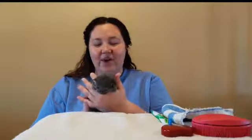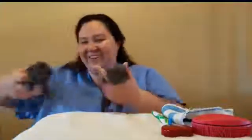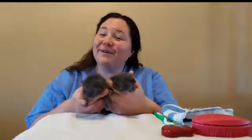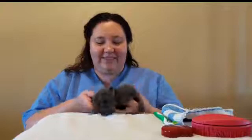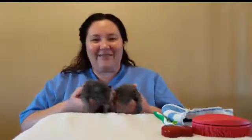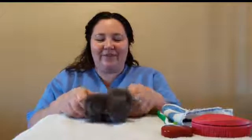2 weeks. They are both, here, I'll show you. Come here. I'll show you, brother. They are both bigger than average for their age. That being said, Gamgee, which is this one, is still about 50 grams heavier than his brother. But they have open eyes.